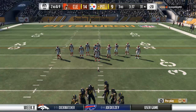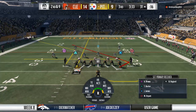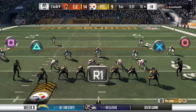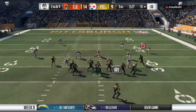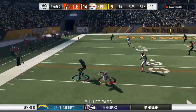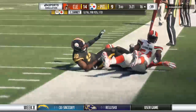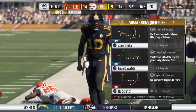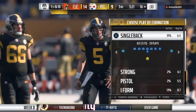And ready now for 2nd and 9. He'll look to throw. Looking left side, and he's got a man. That's Bryant. And he's going to be out of bounds down inside the 20. The passing game in rhythm right now for Pittsburgh. There's another first down.